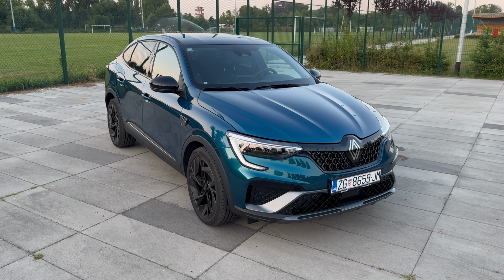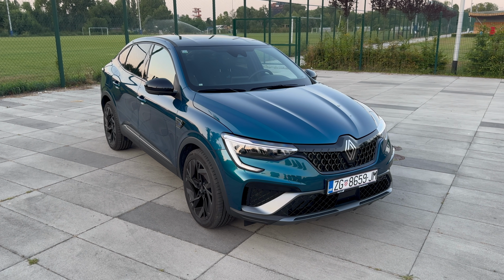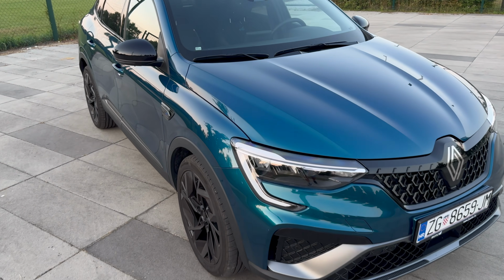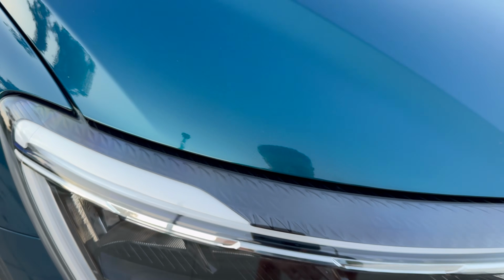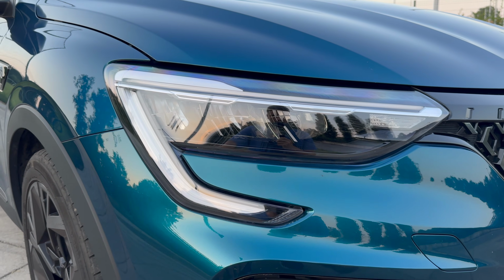You can see all the curves on the front of the bonnet. Really nice design of the car, coupe style. Now let's check out the details and come a little bit closer. You can see this beautiful blue or green color. It's a metallic. I have the name inside. We're going to check the spec. You can see the LED headlights.